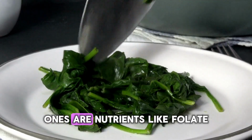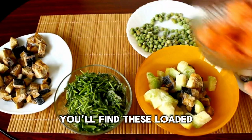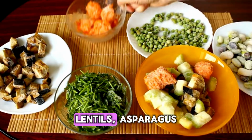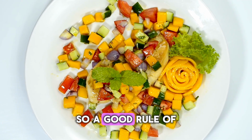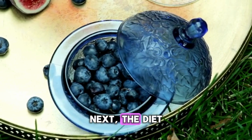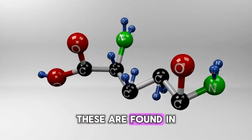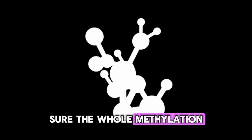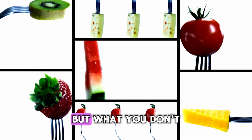The most important ones are nutrients like folate, B vitamins, and betaine. You'll find these loaded in leafy greens like spinach and kale, as well as beets, lentils, asparagus, and eggs. The diet in the study was heavily plant-based, so a good rule of thumb is to fill at least half your plate with colorful veggies at every meal. Next, the diet was packed with powerful plant compounds called polyphenols. These are found in things like blueberries, green tea, and turmeric, and they help make sure the whole methylation process runs smoothly.